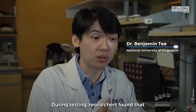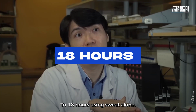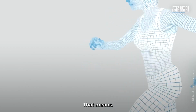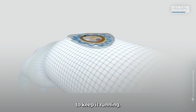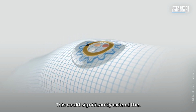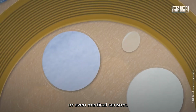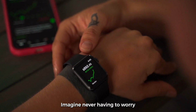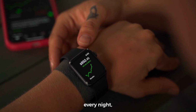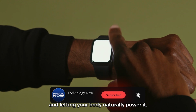During testing, researchers found that this biofilm could produce power for up to 18 hours using sweat alone. That means even if you're wearing a device all day long, your body could generate enough energy to keep it running. This could significantly extend the lifespan of wearable devices like smartwatches, fitness trackers, or even medical sensors. Imagine never having to worry about charging your smartwatch every night, just wearing it while you go about your day and letting your body naturally power it.